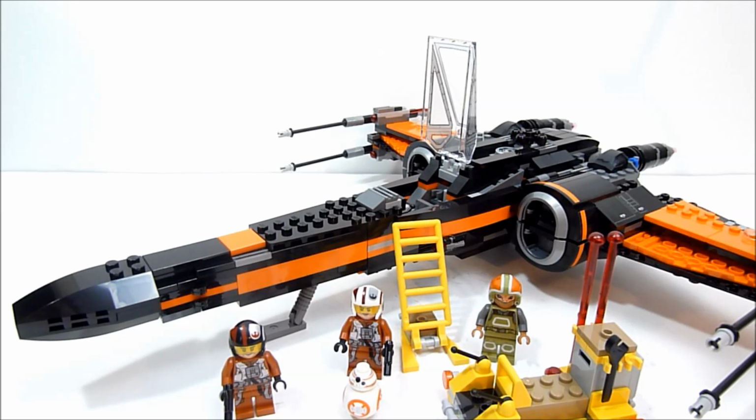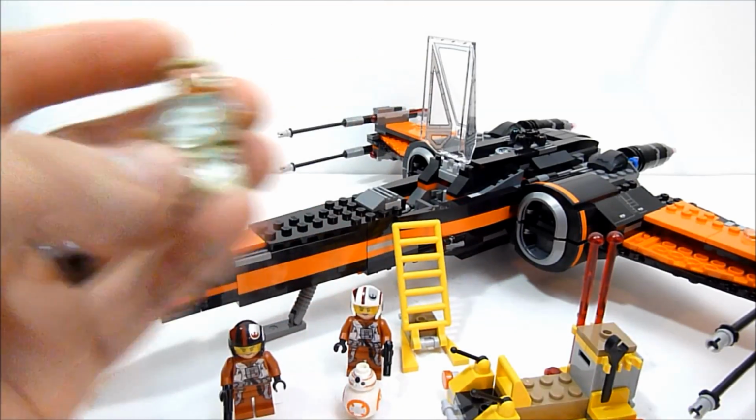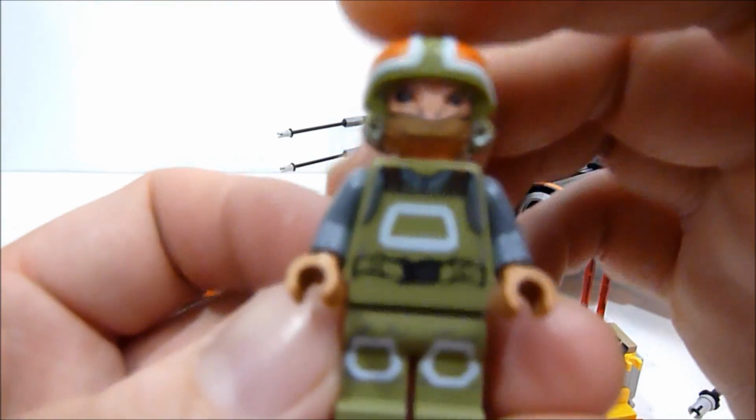Alright guys, so here we have Poe's X-Wing fighter, and the first thing you may notice about it is that, yeah, it's a pretty good sized set. So, first thing we're going to do is take a look at the minifigures, as we always do, and let's go ahead and take a look at the Resistance ground crew first. And here it is.